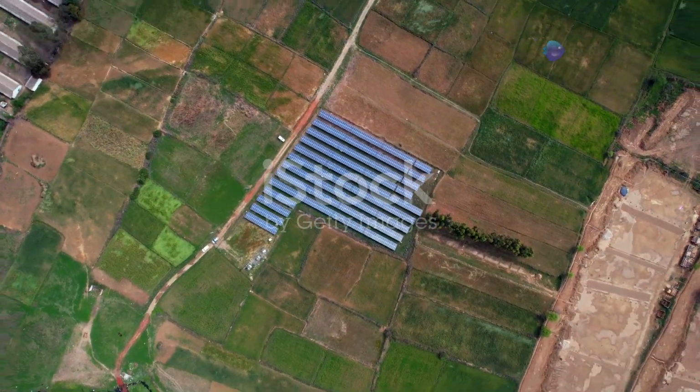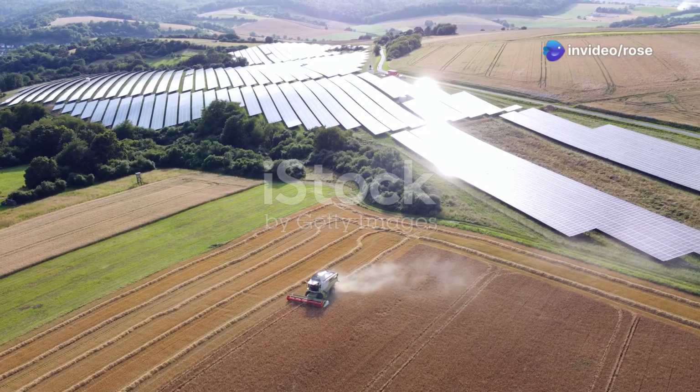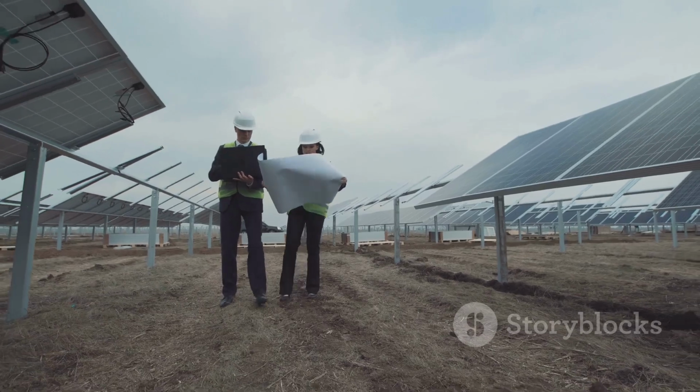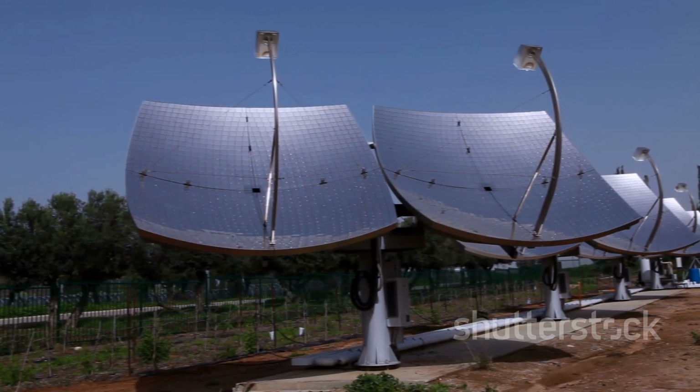Agri-PV can change Italy for the better. We can make clean energy, grow more food and protect our environment. To make this happen, we all need to work together. Farmers, the government, scientists, and everyone else. Agri-PV is the future, and it's time to start now.